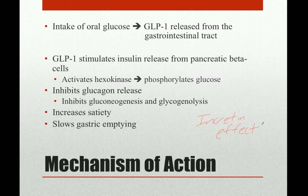Pancreatic alpha cells are also affected by GLP-1 binding. This is going to cause an inhibition of glucagon release. That lack of glucagon will halt the breakdown of glycogen stores in the liver, as well as block the process of gluconeogenesis. And many patients will also experience weight loss with these medications.